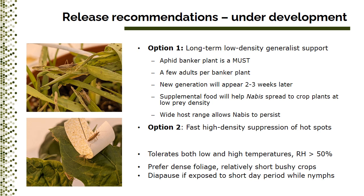The use of supplemental food such as Ephestia eggs, Artemia cysts, or even cucumeris mites will help the predators to spread onto the crop. Their wide range of potential prey items will allow the Navis to persist in the crop. The second option is fast suppression of hot spots by releasing Navis at a higher density.